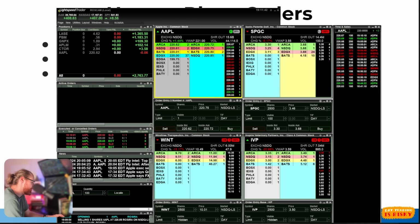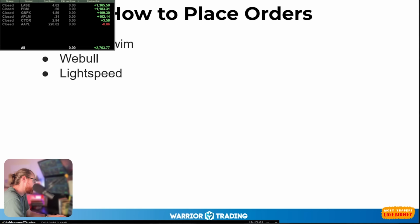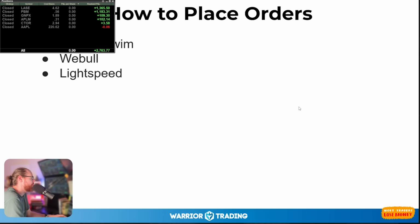With Thinkorswim, you could be similar, but not the exact same because it's just a little bit different. And the reason Thinkorswim's a little different is because they don't give you the offset. They don't give you the ask plus, and they don't give you the ability to sell based on a percentage. So those are the couple areas where Thinkorswim does fall short. But a lot of people use Thinkorswim and they're happy with it. And if you do the point and click, that's probably going to be your easiest way to move in and out. So now you know how to place orders.